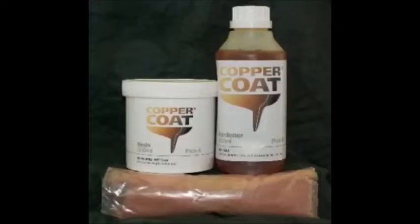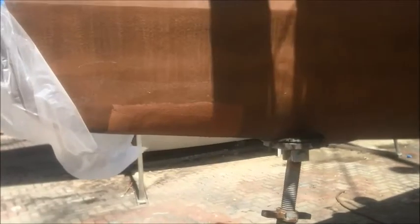And then it was time to apply the copper coat, and I had half a kit left over from when I did the main job, and I mixed parts A and B, added the copper granules and kept it stirred while I painted it on. I put on 3 thick coats of the mixture, and the finished job turned out okay, but you can see a colour difference, but the fish don't mind, so that's okay.